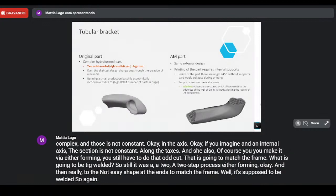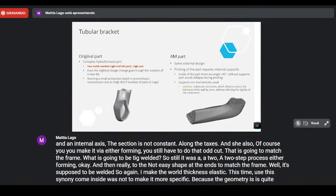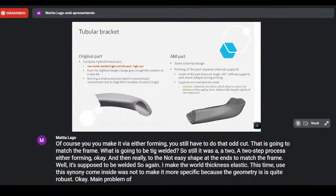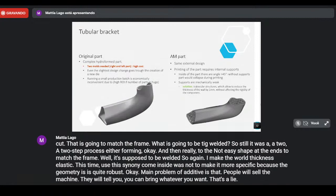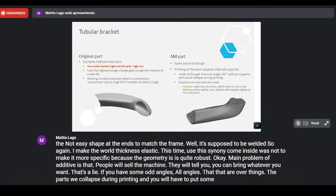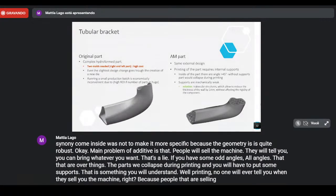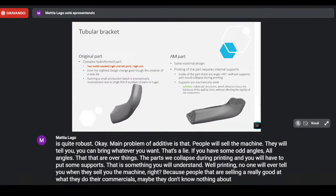So again, I make the wall thickness less thick. This time you still see a honeycomb inside. It was not to make it more stiff because the geometry is still quite robust, okay? Main problem of additive is that people will sell the machine, they will tell you, you can print whatever you want. That's a lie. If you have some odd angles that are overhangs, the parts will collapse during printing and you will have to put some supports. That is something you will understand while printing. No one will ever tell you when they sell you the machine, okay? Because people that are selling are really good at what they do. They are commercials. Maybe they know nothing about technical, but they are really good at selling.